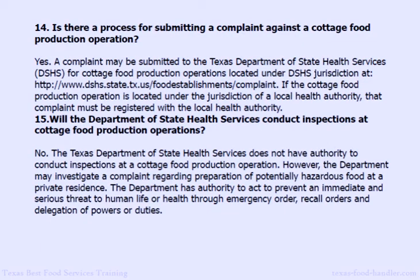Is there a process for submitting a complaint? Of course. Well, yes, if you want to complain about it, a complaint may be submitted to Texas Department of State Health Services for cottage food production operations located under DSHS. Here's the website. You know, we get calls all the time. So, I went here and ate this. Well, you're talking to the wrong people. The guy here, he didn't call.